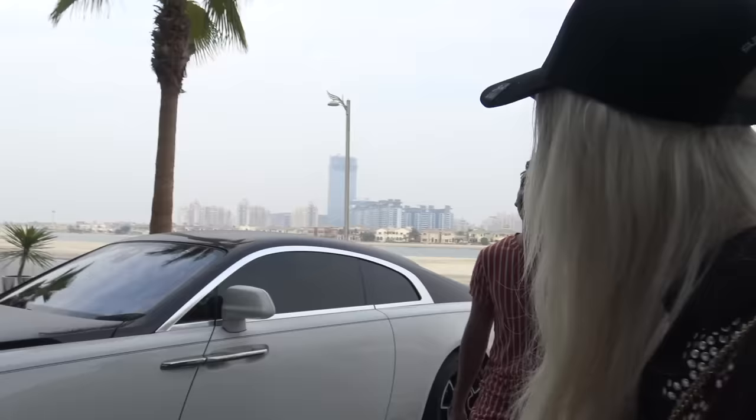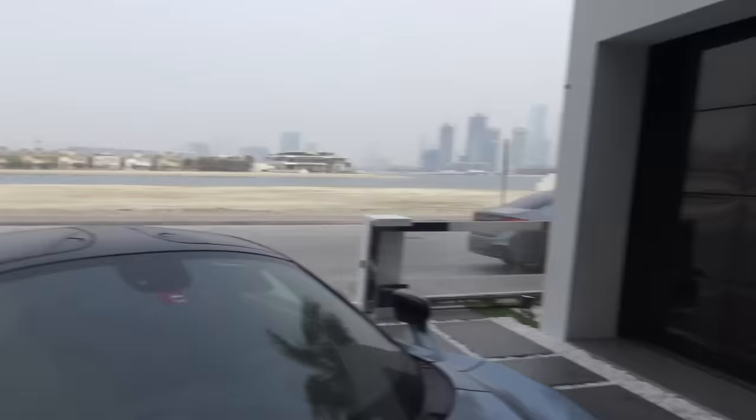So today we are going to show you the most incredible villa I have ever seen. Ever. $35 million this thing cost, you guys. 35 mil. Yeah, that's insane. So excited. I'm so excited. Okay, right, first thing to show you is behind this door.